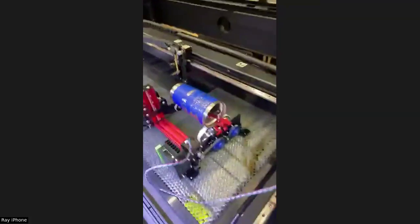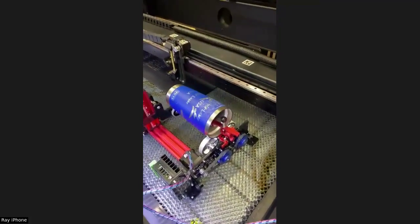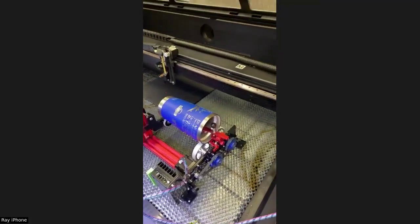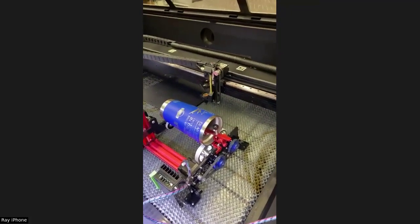Okay, I got it here. I turn on my rotary in there, and now I can spin it. All right, Z up and Z down.